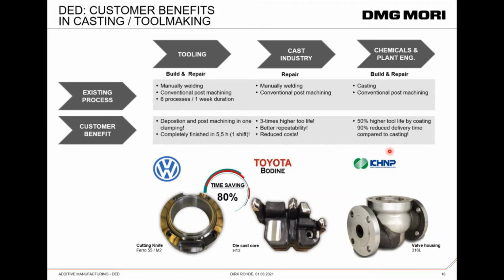The top cutting corner, the cutting knife, the ring, is made by M2. M2 is a high-speed cutting steel. Yes, typically high-speed cutting steels are not weldable, but it is available as a powder, so we can work with it. And this M2 high-speed cutting steel comes out of our DED machines with a hardness of over 60 Rockwell. So 62, 63 Rockwell is typical. So this part is completely print machined and finished on the machine in one step.